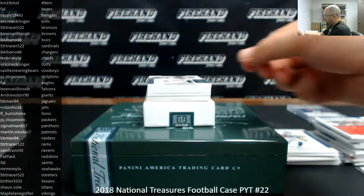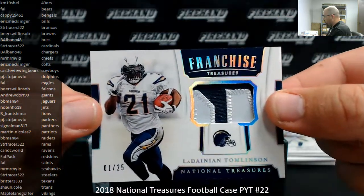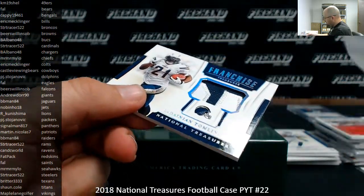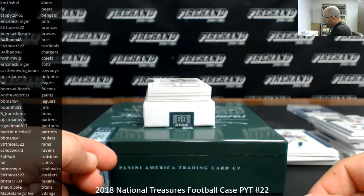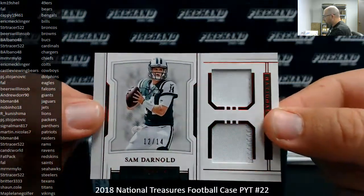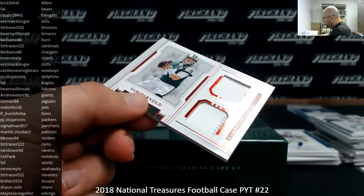We got a Franchise Treasures patch for the Chargers, LaDainian Tomlinson, 1 of 25. The Chargers going to B. Albano 48. Player worn material. We got a Rookie Dual Materials red foil number to 14, Sam Darnold, New York Jets. I think it's two patch pieces, two single color patches. The Jets going to Nobinho 18.